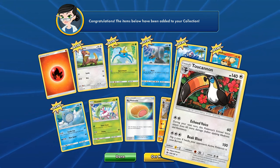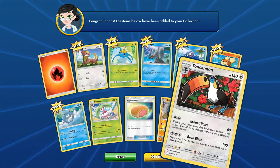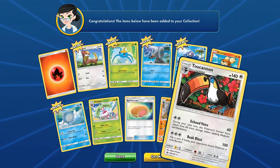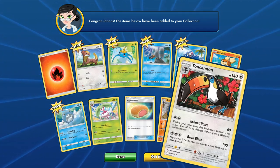Toucan Sam. Look at that beak. How many colors do you need on that beak? How many colors do you need? Beak blast? Well, man, it's probably a gauge.